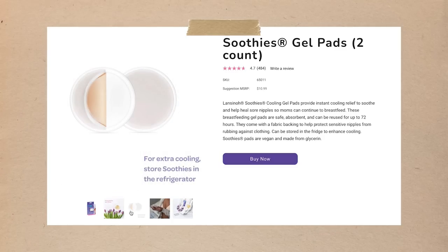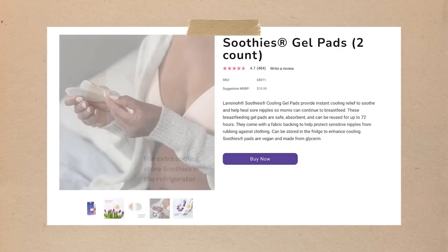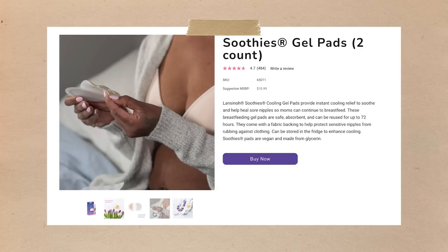Put these in the fridge before you use them. So cooling and so great if you're having a little pain there. Now, because I was struggling with latch and all of that for a few days, I had to pump and bottle feed Juniper for like a full 24 hours just to give myself a chance to heal. And I fell in love with my breast pump.